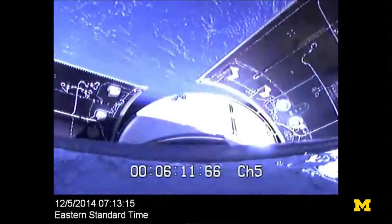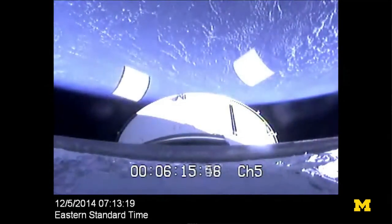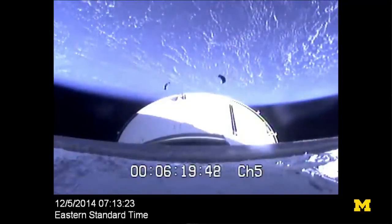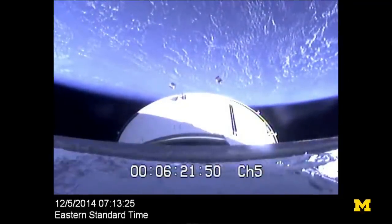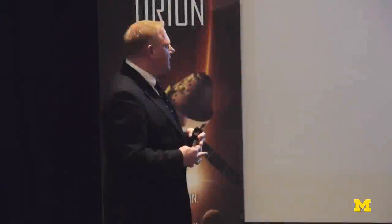This next set of video is our service module fairings deploying. Those will fall back into the atmosphere and burn up or land in the Indian Ocean, or I guess it was in the Atlantic Ocean at that point. And then this is the launch abort system pulling away from the front of the vehicle.